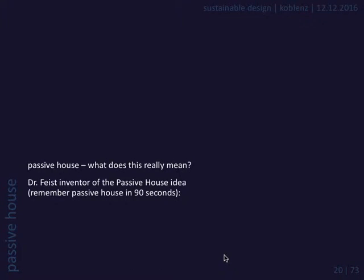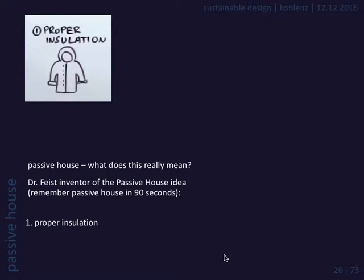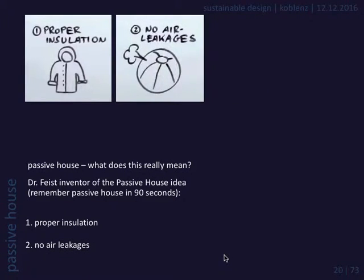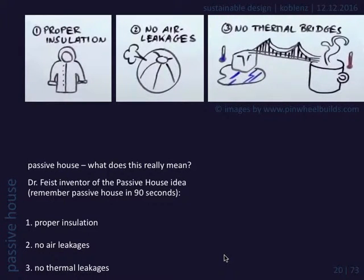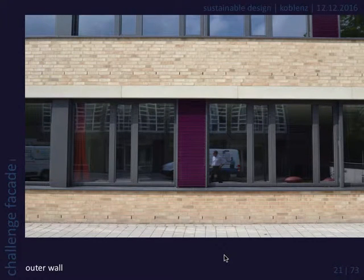So you might recall the very short film that Martin showed in Amman, the passive house idea. He has lots of points and they all work together as a whole to create the passive house. First being the proper insulation, then no air leakages, and no thermal bridges. So what do we do to actually achieve these goals? I'm calling these challenges because it actually seems quite easy and it makes sense as a whole, but when you're dealing with it, you do discover that they're challenges.